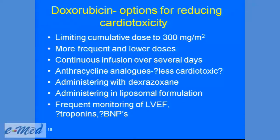Well, we can limit the dose to 300 milligrams per meter squared, which probably has reduced toxicity. It's been shown that when we give Adriamycin in more frequent, lower doses, it can be less toxic. I right now have several patients with metastatic disease who are doing very well on weekly doses of doxorubicin with minimal toxicity, also the acute toxicities that are more bothersome generally to the patient. In certain diseases, continuous infusion was found to be associated with less toxicity, but I believe that in the pediatric group, that's not been shown.